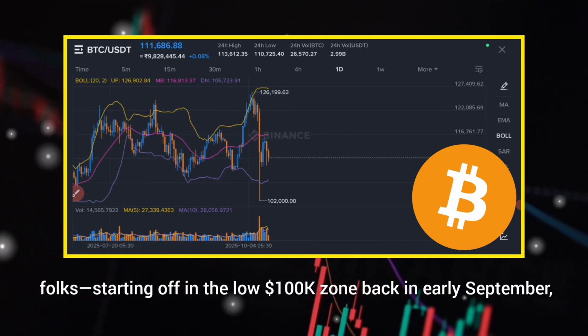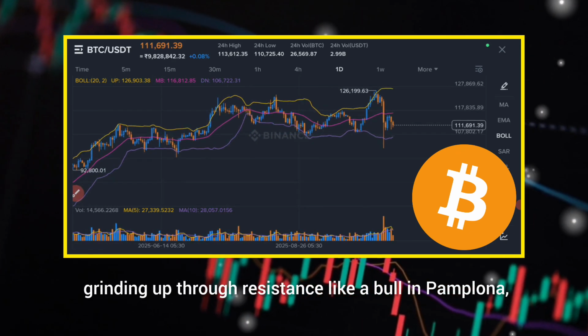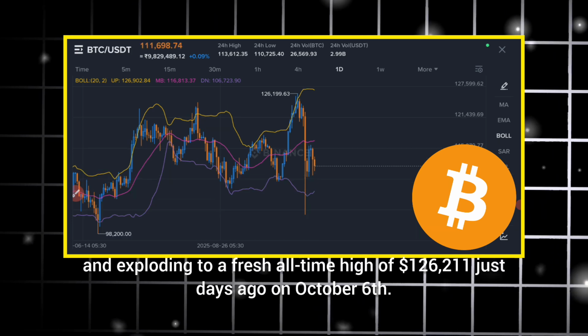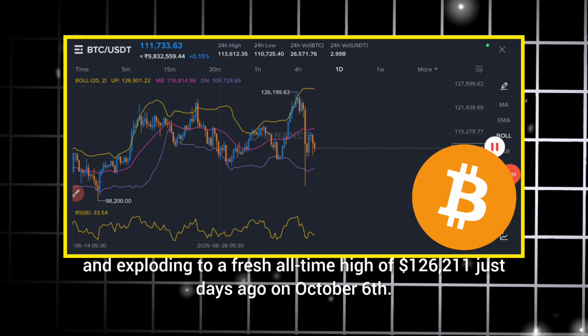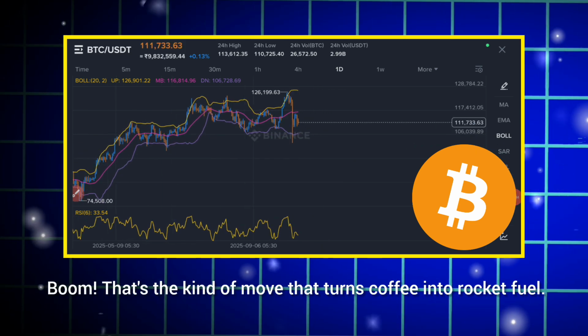Folks, starting off in the low $100K zone back in early September, grinding up through resistance like a bull in Pamplona, and exploding to a fresh all-time high of $126,211 just days ago on October 6th. Boom, that's the kind of move that turns coffee into rocket fuel.